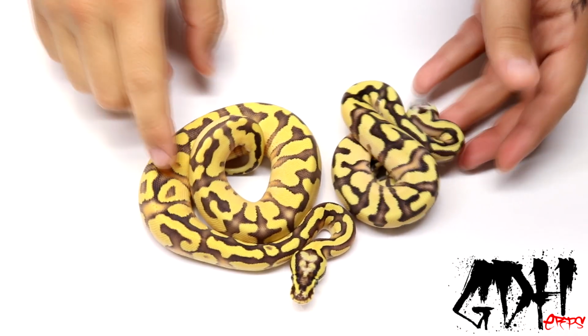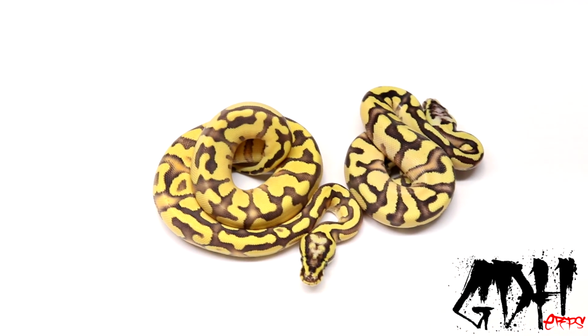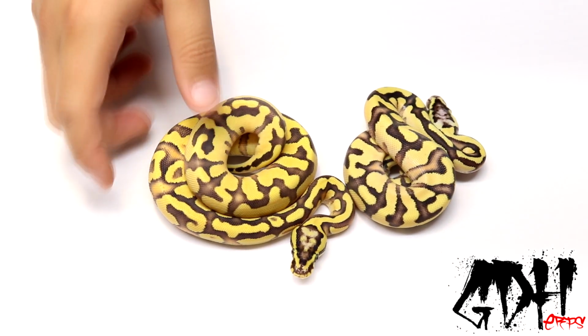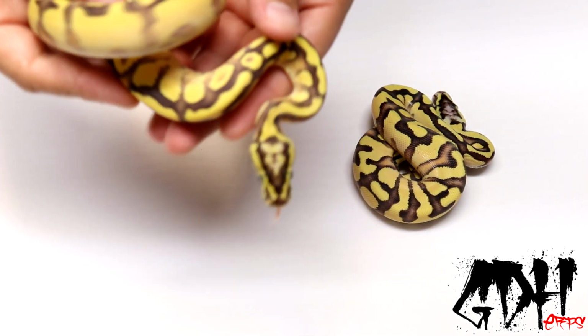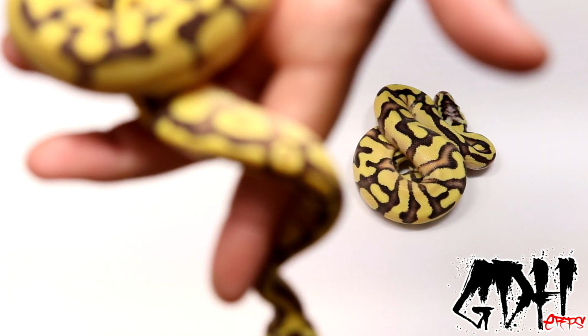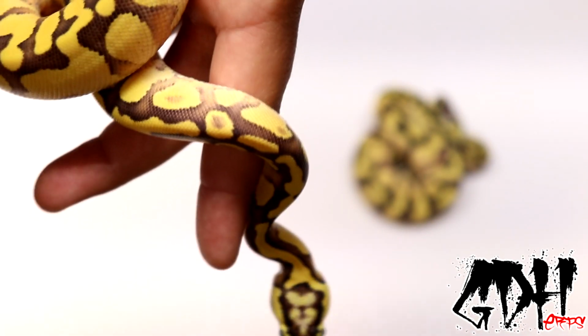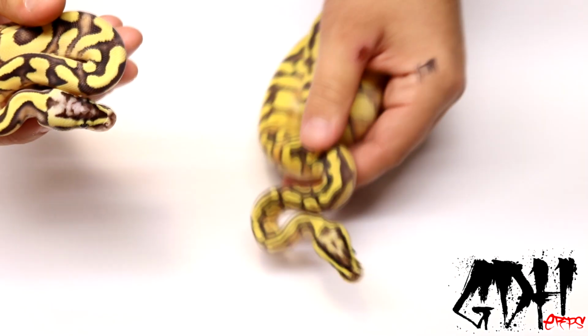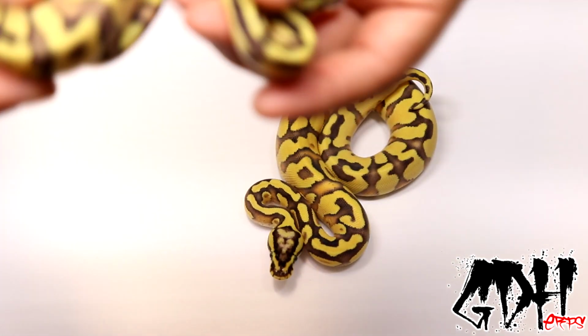So we've got the Fire Inchi Pastel Spark. And what's neat is the Spark will throw these really red alien heads in here. You see these alien heads, they're really red. And with the Firefly Inchi yellow belly, it's just really banded. There's no alien heads whatsoever.